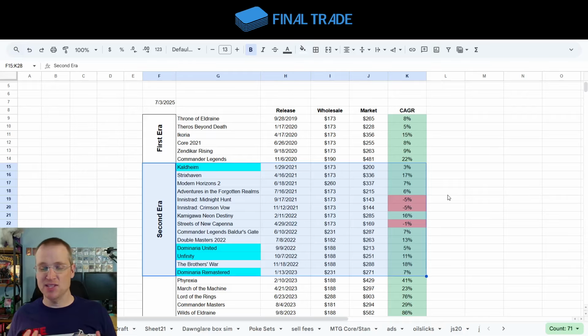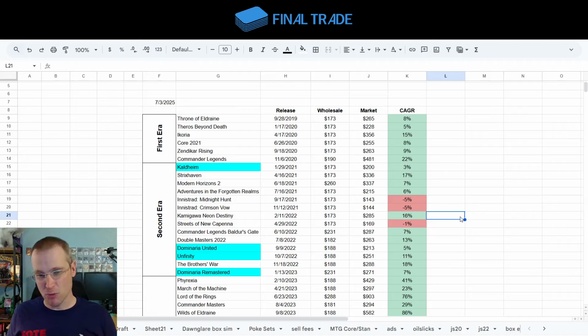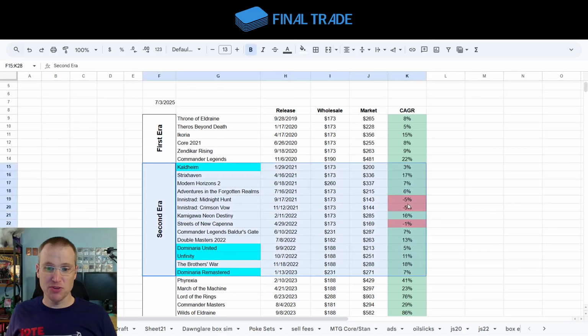The interesting thing is, as we keep doing this update every 6 months, what we're seeing over time is those second era boxes have really recovered a lot, to the point where there are only 3 that are underwater, these ones that are highlighted red here, who basically still have not re-achieved their release day wholesale price, even out to July of 2025. And now, when I had first started doing this review, probably 18 or 24 months ago, there were several more of these that were in that kind of red territory.